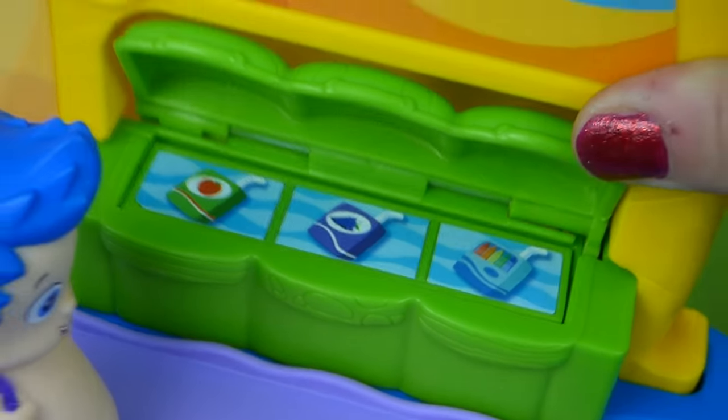So this playset is so much fun, and I'm so excited that we got to share it with you. You'll have to check out our video of the checkup center, and soon we'll be doing a video of the Clambulance, which is the Bubble Guppy Ambulance. So I'm really excited! It looks a lot like the school bus.